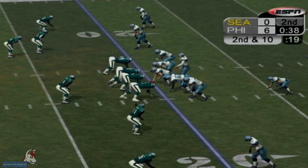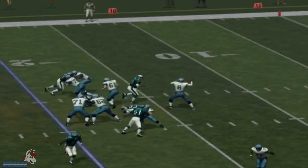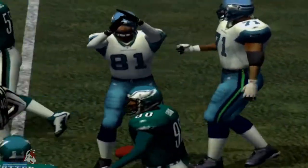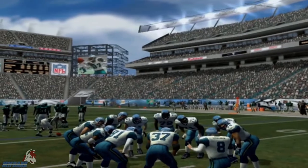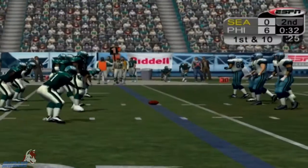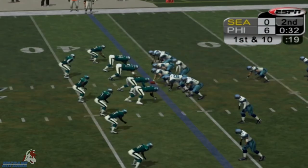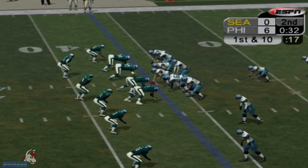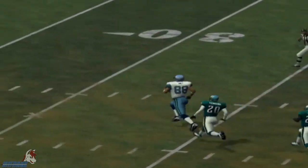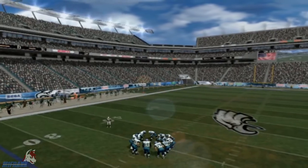Second down. Robinson hauls in the pass. The Seahawks take their first timeout. First and 10. Ball at the Seahawks' 37-yard line. Hasselbeck fires this one over the middle, and it's caught at the 50. Tackle. The Seahawks will take a timeout. That's their second.